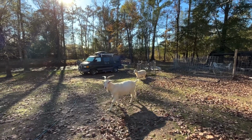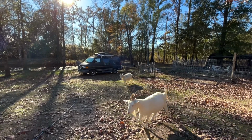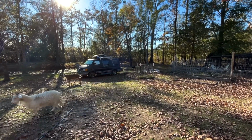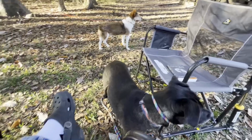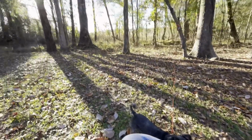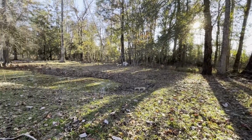So there's our van with some goats, and I thought it was sort of comical and adorable that they just literally walk past your tent, walk past your van, walk past your camper. They have horses out here too. We like spending a lot of time with the dogs outside, and our old lifestyle didn't really allow that to happen a lot, so we're really blessed to be able to have that now.